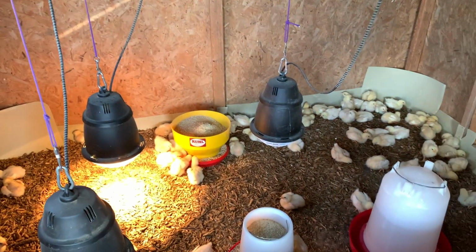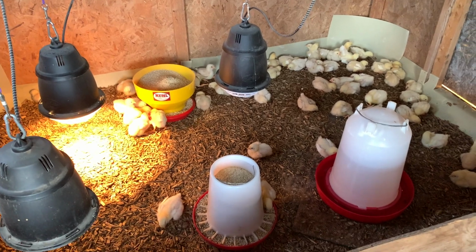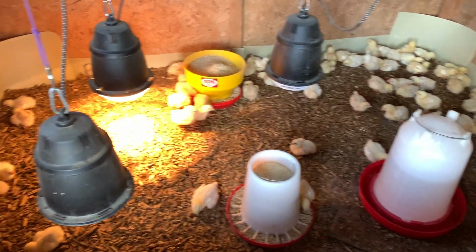As they grow and go into pasture, Jeff Maddox told me that you have 1 square foot per 4 pounds live weight per animal per day on grass. But we're talking about brooder space today.